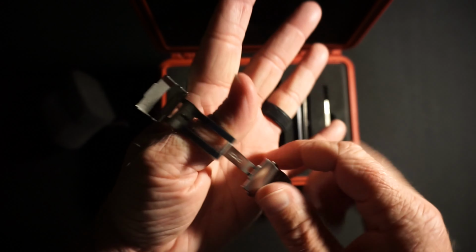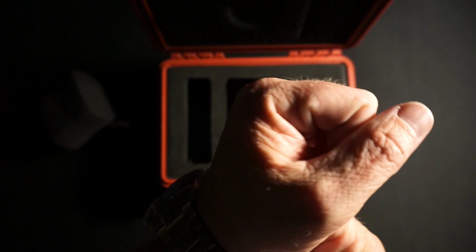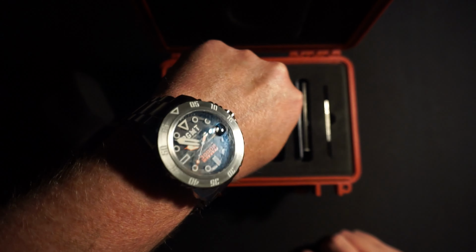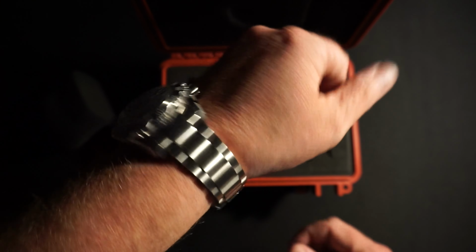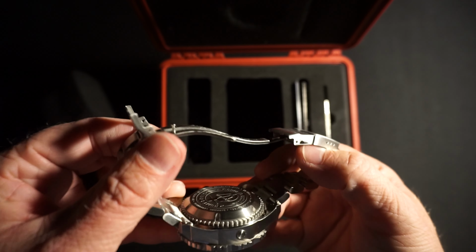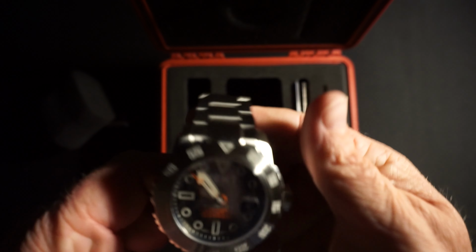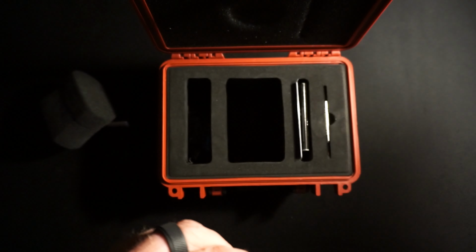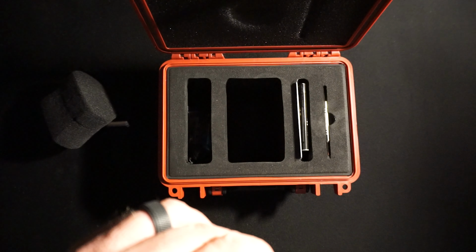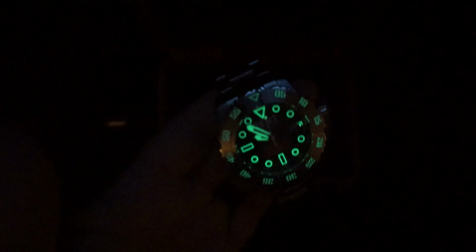Man, I think this might be the largest watch I have ever put on my wrist. That is super heavy, but it's also super cool. Awesome, nice watch. Got some engraving on the back. Let's get some light on it and see how bright it is in the dark. All right, so that's, yeah, that's super bright.